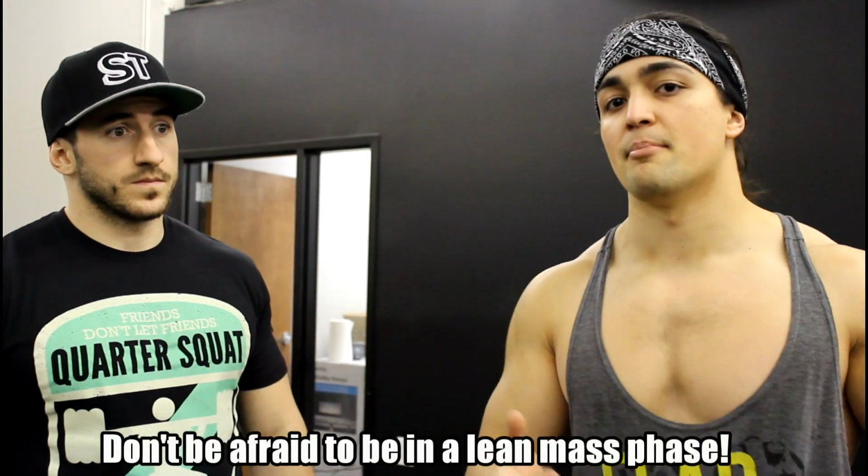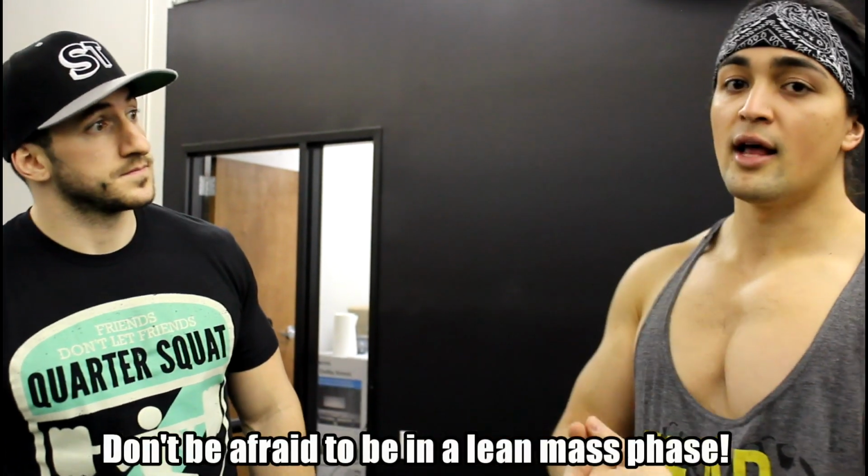But you know, keep it within respectable means. If you're over 50 pounds overweight, nobody loves that, right? We're talking about being in a caloric surplus and not being afraid to escape from 10% body fat. It's not saying you get to 20% body fat, but a little bit of extra pudge is not a bad thing.